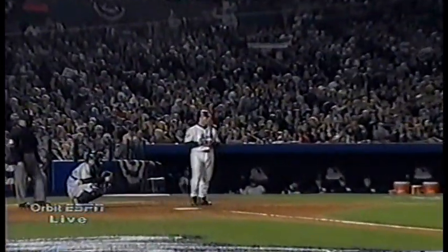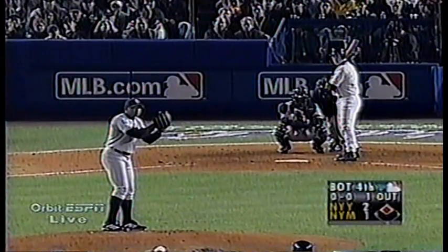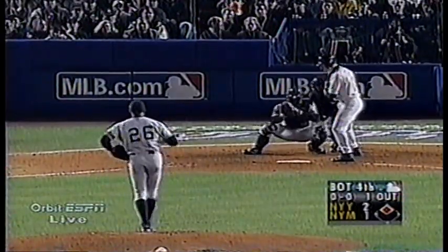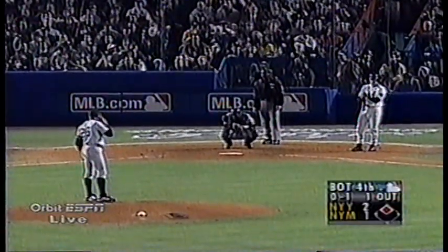Zeile, who had 79 RBIs during the regular season, trying to get one here and tie this game up. Zeile will step out on Hernandez. As we said, their hottest hitter here in the World Series. Zeile takes a strike on the inside corner. You know, Todd Zeile's been one of those hitters over his long career. He hasn't put together a lot of 100 RBI seasons, but he's going to average anywhere between 85 and 95 RBIs consistently.